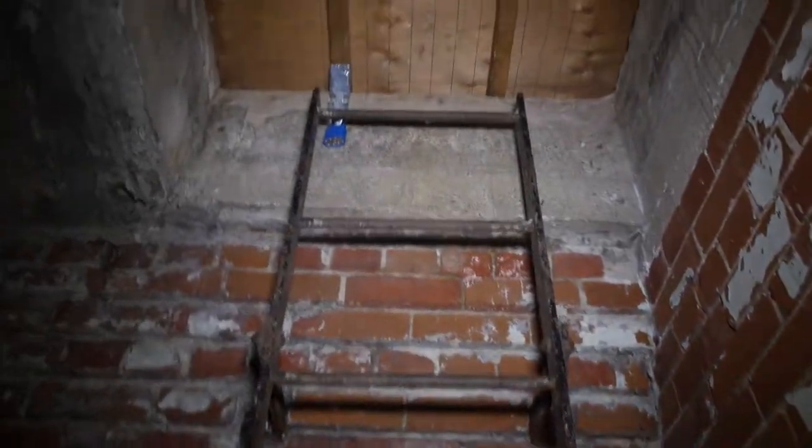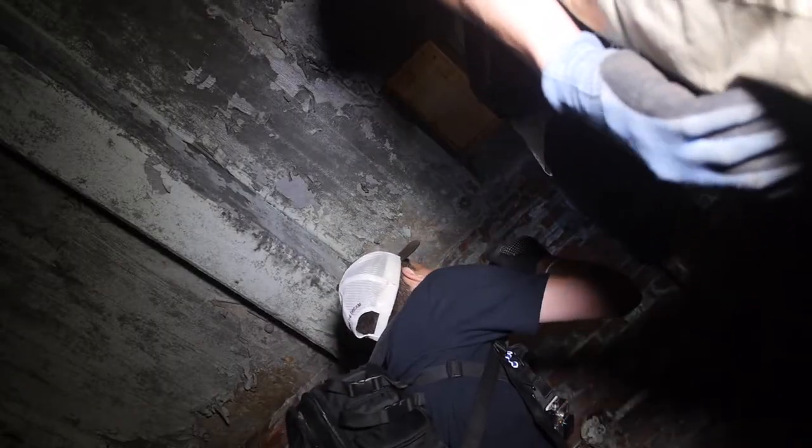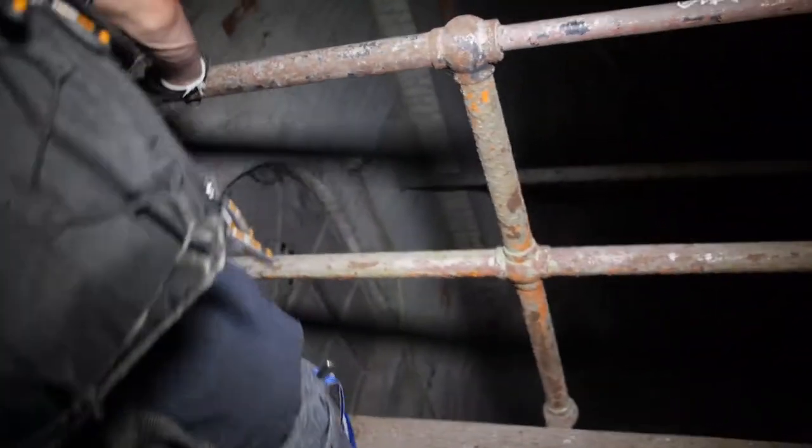No-go. The hatch is locked to the top. There's some webs up here. Just hit them down. All right, guys, so it turns out the hatch is fully locked. There's no way we're gonna pass that. So we're just gonna head back down and hopefully find a key.